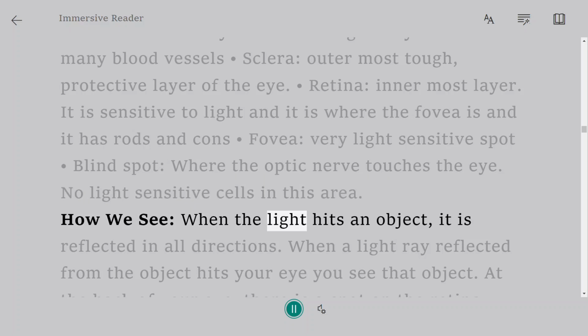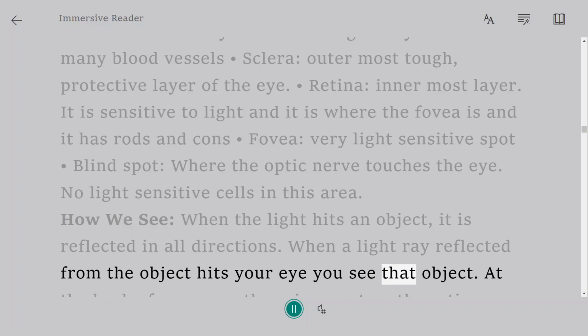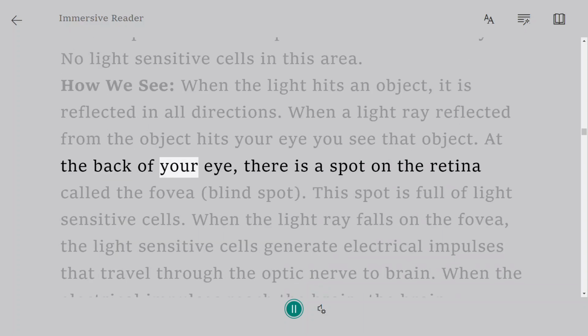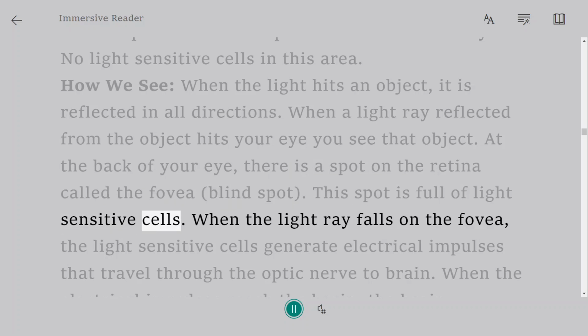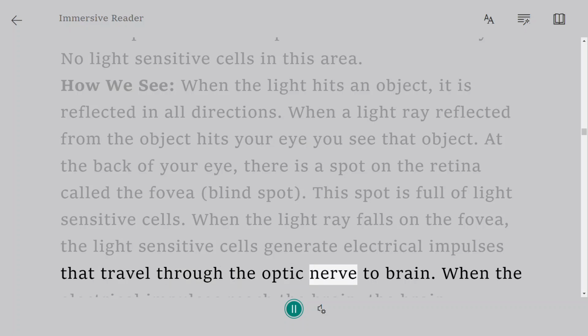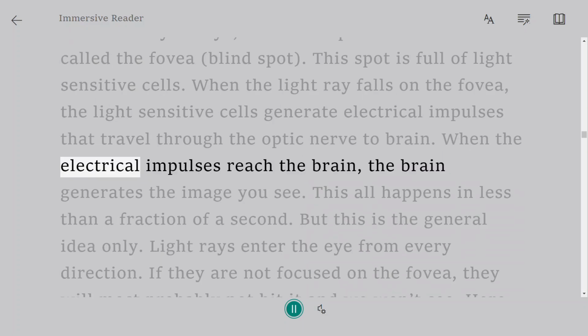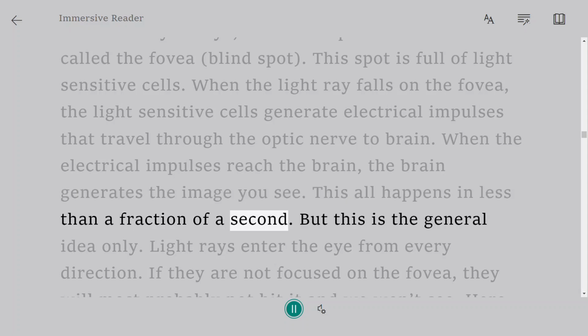How we see: when light hits an object, it is reflected in all directions. When a light ray reflected from the object hits your eye, you see that object. At the back of your eye, there is a spot on the retina called the fovea. This spot is full of light-sensitive cells. When the light ray falls on the fovea, the light-sensitive cells generate electrical impulses that travel through the optic nerve to the brain. When the electrical impulses reach the brain, it generates the image you see. This all happens in less than a fraction of a second.